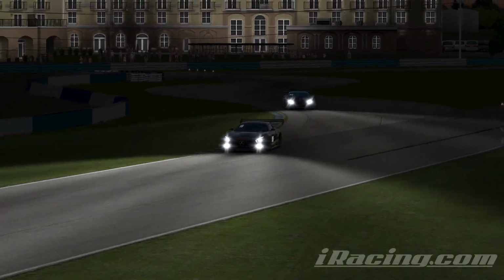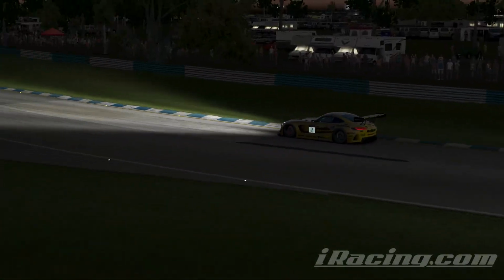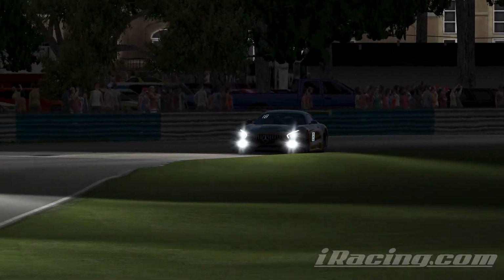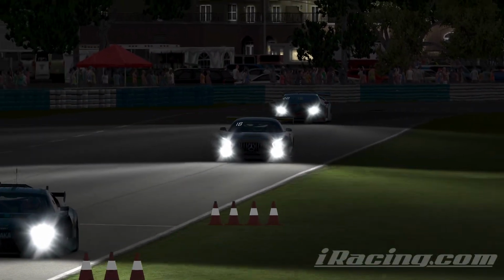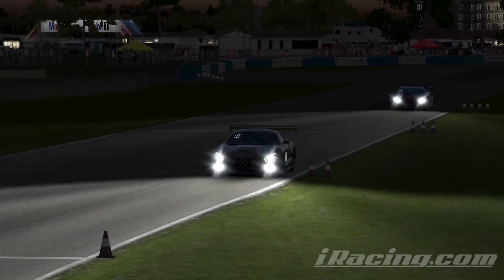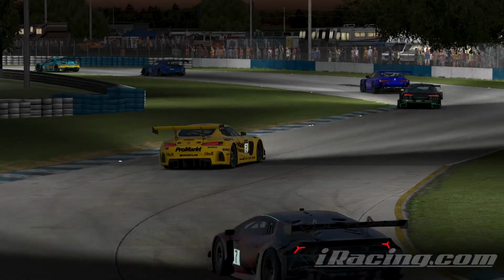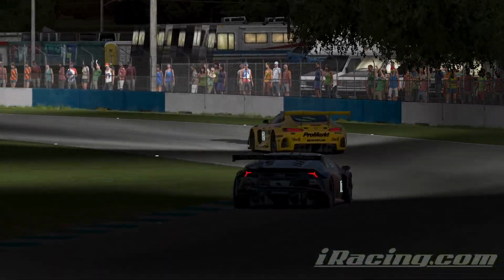So he may show as being like, I don't know, in 25th position, and we're in 18th, and he's all over our butt and catching us quickly. So like, let him by. We're not really racing him for position. There's no need to fight with him. There's no need to get taken out by him. Whoop, we got a little bit loose there.